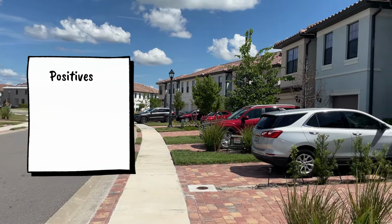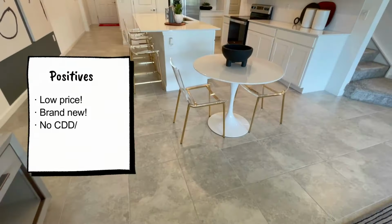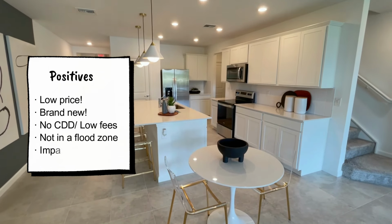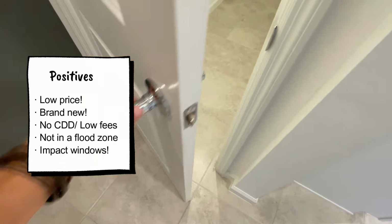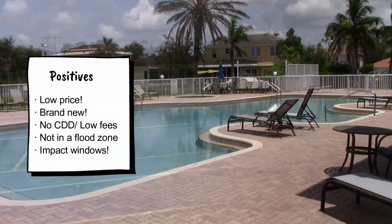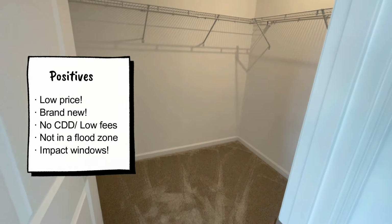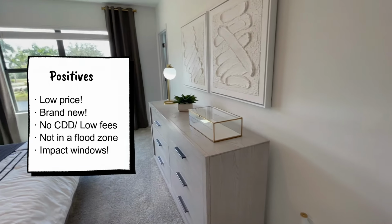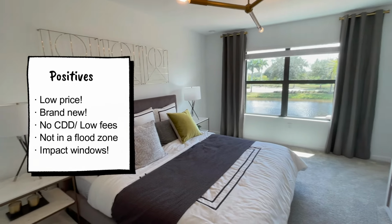Alright, so what are the positives and the negatives here? Well, there are honestly a lot of positives. For one, the price is very attractive. Many of these units are well under $300,000. They're brand new and they come with a really great warranty. They all have central water and sewer, but there's no CDD, meaning you'll save a lot on your tax bill compared to some of these other communities. On top of that, the HOA fees here are really low, and there are a ton of amenities in this community. Also, we're not in a flood zone, so no flood insurance is required. Plus, your homeowner's insurance is super low because it's all brand new and they all have hurricane impact windows and doors. There are certainly more positives here, but I'll leave it at that.